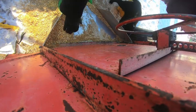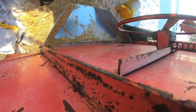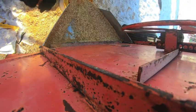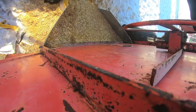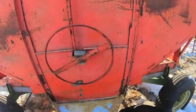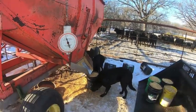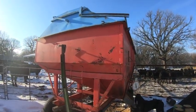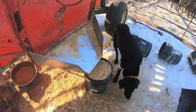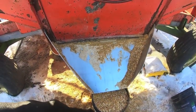We've been doing 5 buckets in the morning and 8 buckets at night. Or afternoon, whatever you want to call it. As you can see, all the critters are starting to eat some corn. This is our gravity wagon that we use. It's nothing special. We got a scale that we can weigh our grain if we want to. Nice thing about this one is it's got the top on it, so you don't got to worry about the weather getting in there. Obviously there's some clumps in the feed from a little bit of moisture, but Jim fabricated this nice spout. The one that was on it was rusted out.